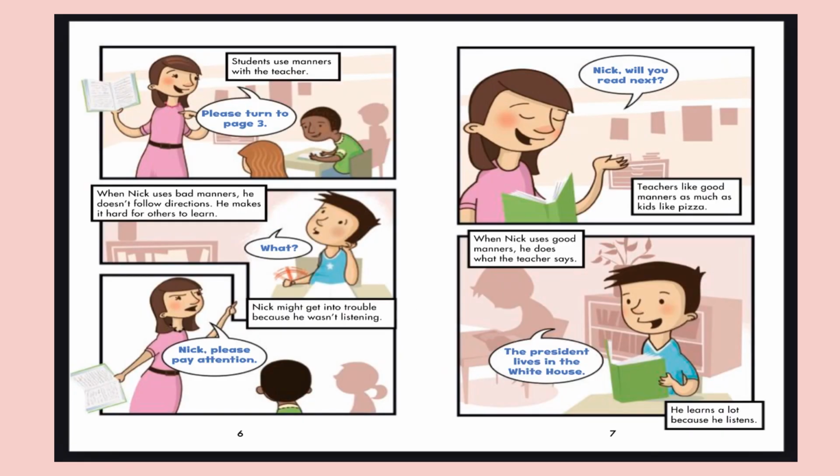Students use manners with the teacher. Please turn to page 3. When Nick uses bad manners, he doesn't follow directions. He makes it hard for others to learn. Nick might get into trouble because he wasn't listening. Nick, please pay attention. Nick, will you read next?